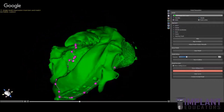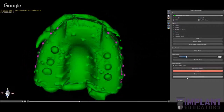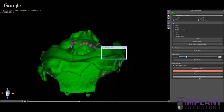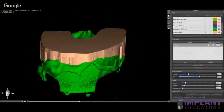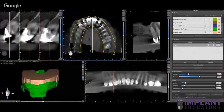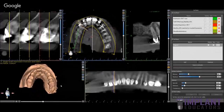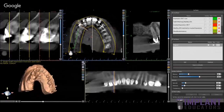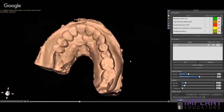So once that's done, you can now go ahead and click Create Inverted Model. The software is going to process, and it's going to give you an inverted model. And then you can look at that and turn off the impression scan, and then here you have a beautiful inverted model. Now, this model is only going to be as good as your impression.